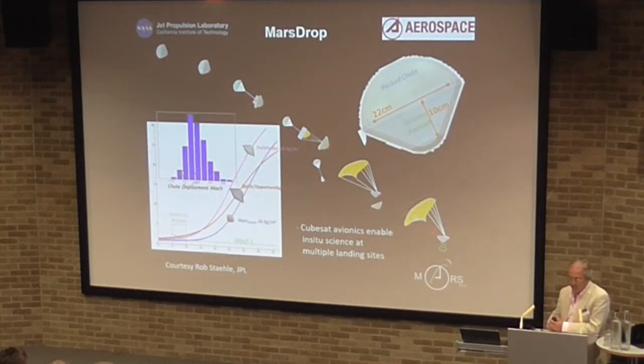We also have, with Aerospace, a look at some entry, descent, and landing systems that are smallsat and CubeSat based. This one's called Mars Drop. And the idea here is, on several of our Mars missions, we've filled up the surface mass with ballast. And if instead we could fill it with multiple smallsats, we could actually have a distributed array with about 1 kilo's worth of instrumentation distributed across the surface.